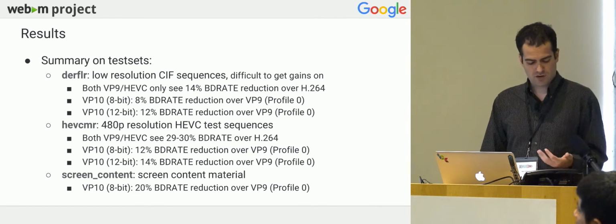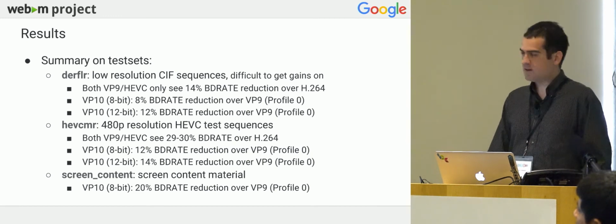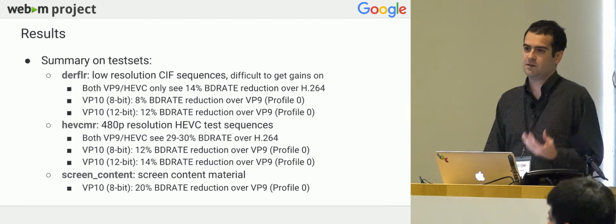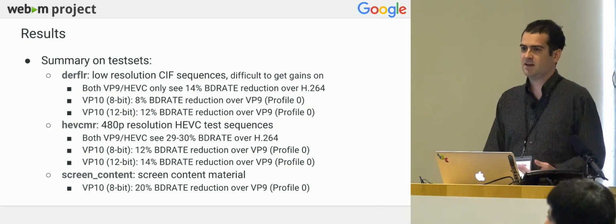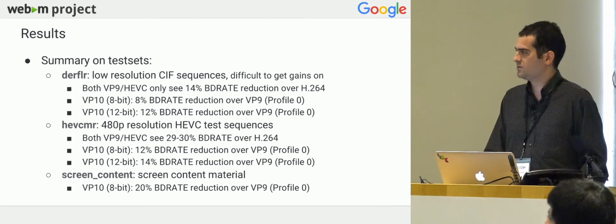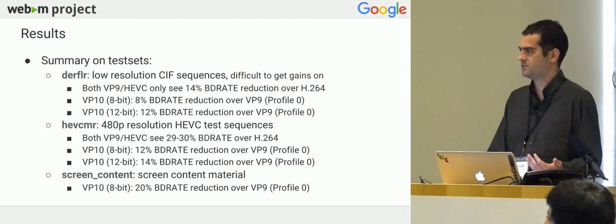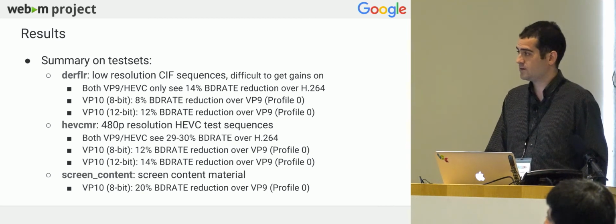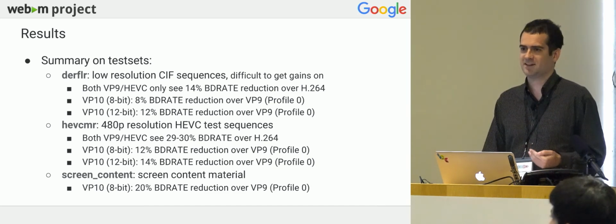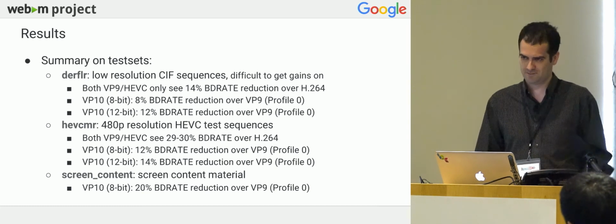For medium resolution, VP9 and HEVC see about a 30% decrease. Most of the VP9 HEVC gain is really at HD resolutions. And we're seeing 12 to 14% reduction in VP10 so far. And for screen material, we're seeing 20% reduction because VP9 doesn't really attempt to intelligently handle screen content at all. So those gains were really easy.